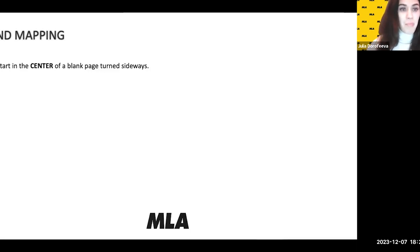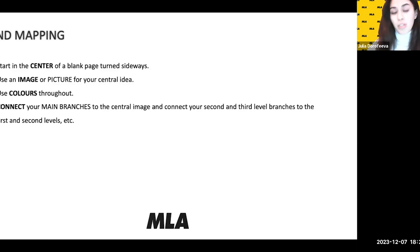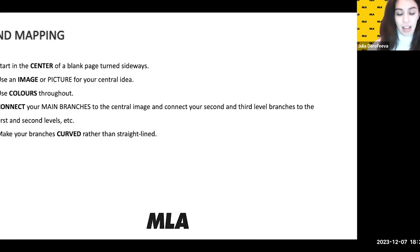So let's have a look at some tips on how to make a good mind map. We turn the page sideways. We start in the center of the page. In the center, we usually put a picture. We use an image for the central idea. Then we can use colors, of course. It's really important. And we can use many branches that we connect to the central image, and then our secondary and third level branches to other ideas, and so on. It's important to make our branches curved.